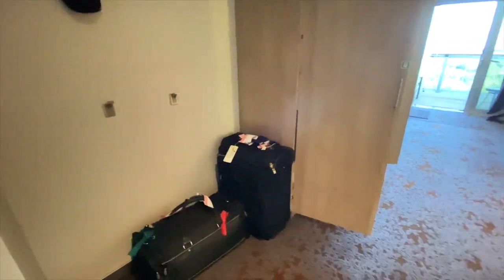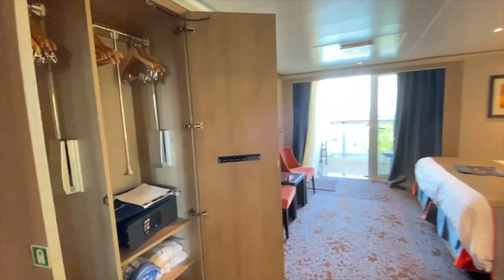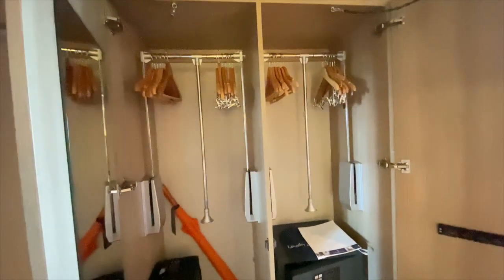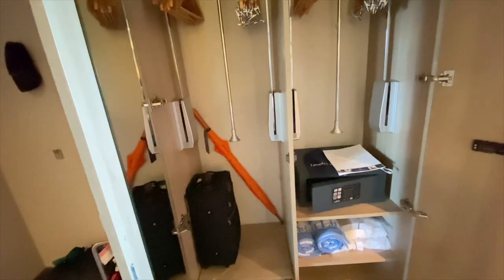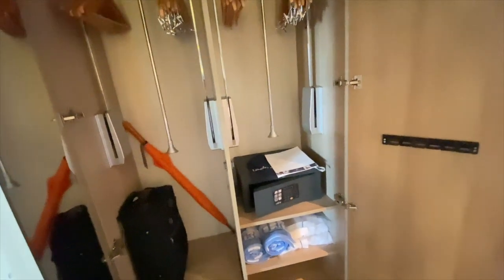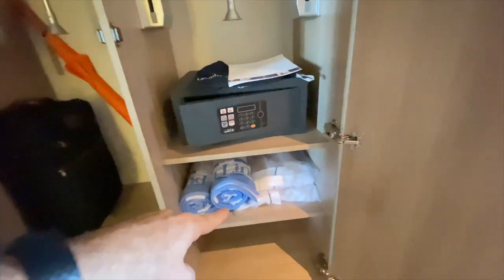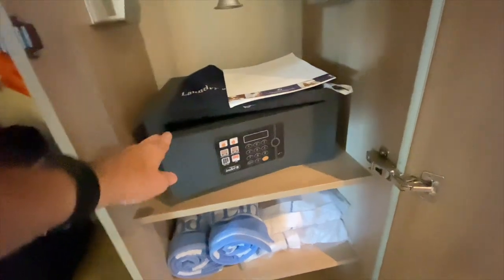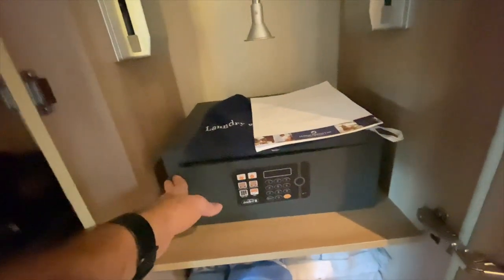Nice area to store the luggage right there. Okay, here are the closets. Please note there's an orange umbrella they provide you with, but it's not for you to keep. Okay, there's the towels and the robes. And here's the safe. Now, the safe has a light that comes on.